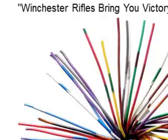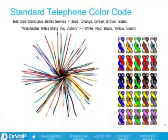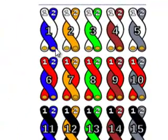The color code. If you're actually going to cut down a cable, you need to know that the 25-pair cable is broken up into a number of binders. And the binders have a color code. You will need to learn the color code. I've got two sayings I use to remember them. Bell operators give better service. So blue, orange, green, brown, slate.